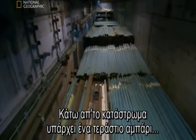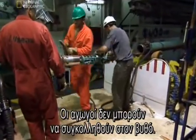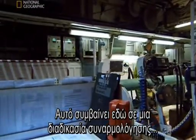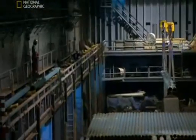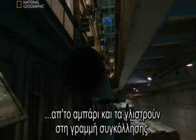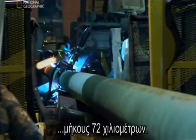Below her decks is a massive hold with over 22,000 pounds of steel pipes. The pipes can't be welded at the bottom of the ocean. That happens here in a high-tech assembly process called the firing line. Massive elevators lift 40-foot sections from the hold and slide them into the firing line. The pipes seen here will form a single pipeline 45 miles long.